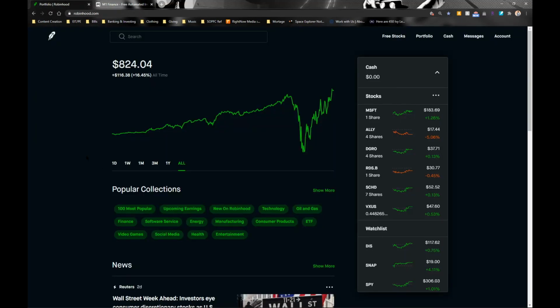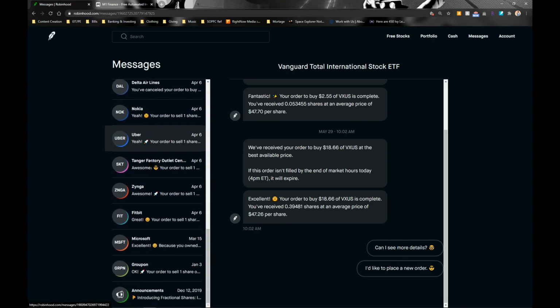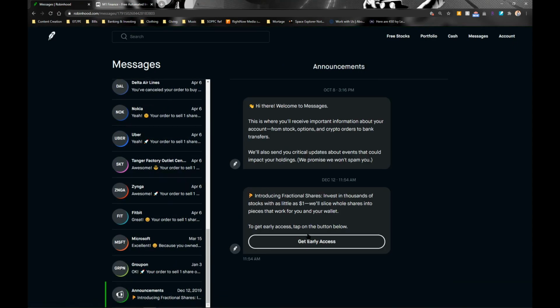The reason why I'm so excited about the Robinhood portfolio is I finally got access to, let me see if I can find it, fractional shares. I finally got access to fractional shares.